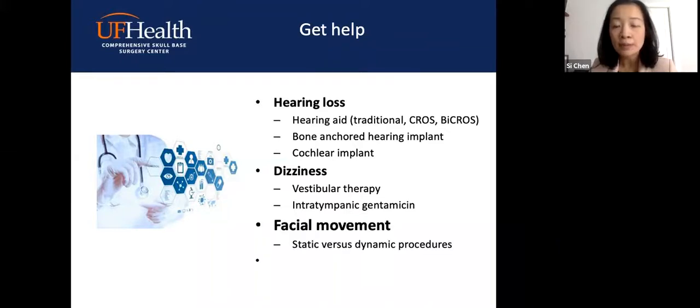For facial movement, some patients may experience transient, meaning temporary, facial paralysis, or long-term facial paralysis. There are static versus dynamic procedures to help with facial symmetry, to help with the synkinesis, which is the twitching, or to help with your daily functions like eating, smiling, and keeping your eyes closed. So definitely consider seeking help. We have very good facial plastic surgeons out there to help with those.